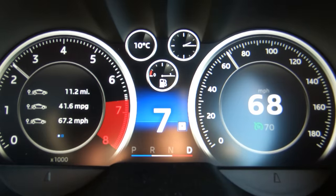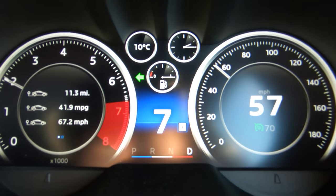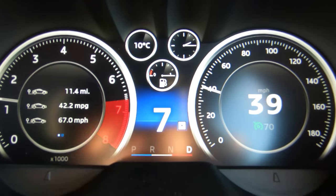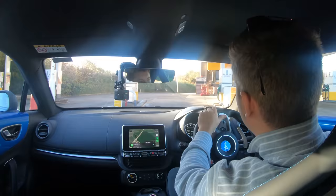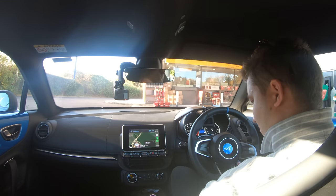There it is. I've come off it now. 41.5 miles per gallon, I think that said. Little signal here to come off and just try and again drive gently up to the pump where we can fill up the car and get an accurate reading of how much fuel the car has used. But okay, there we go. And I'm going to stop here, pop the engine off. And that's the end of our 70 mile per hour experiment.